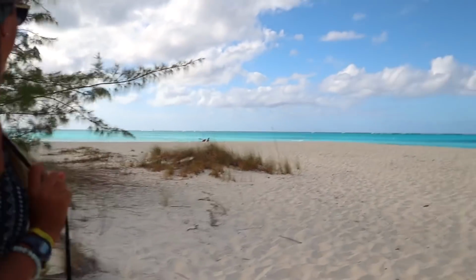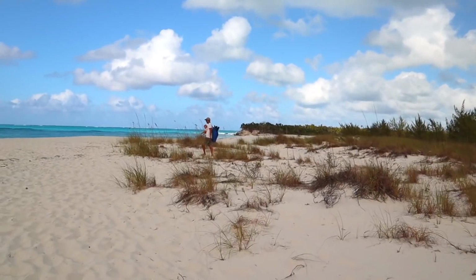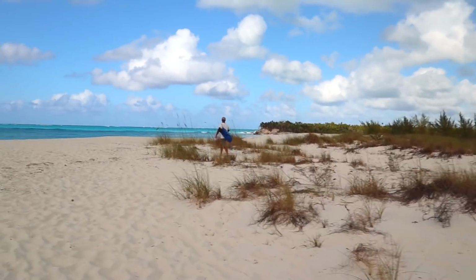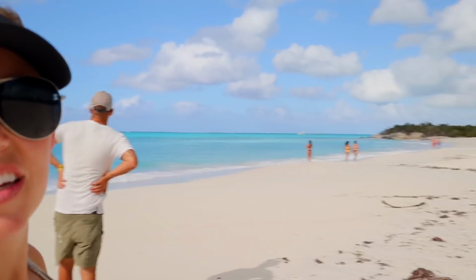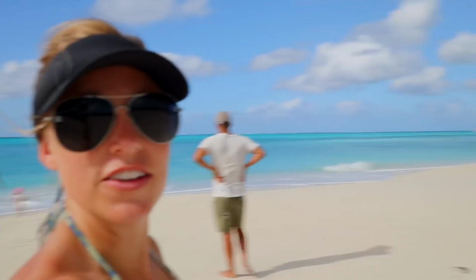Oh, it's so pretty. I need to be smoother. Oh, this is a beautiful beach. This is Little Water Key and it's just beautiful. No resorts. You can take day tours here, I think, if you don't have a boat.